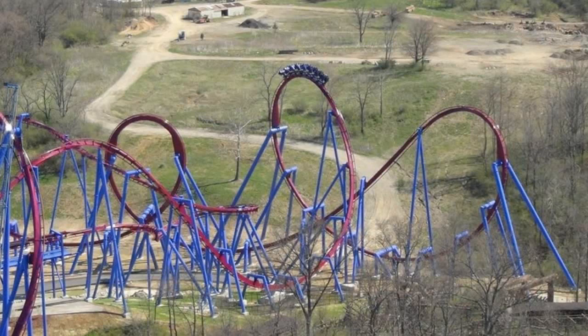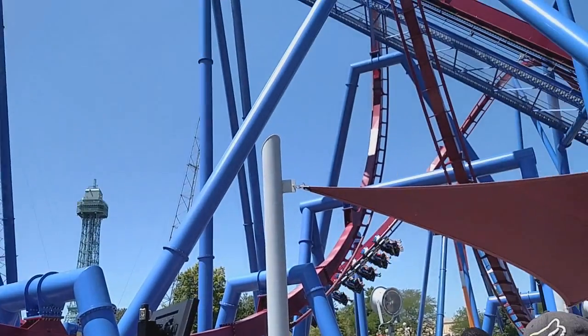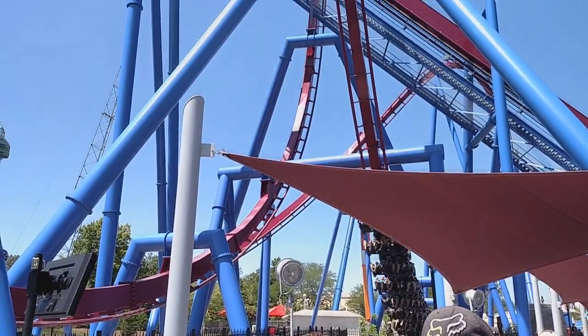This ride in general is good in every row. Front row, there's nothing like seeing the beautiful purple track in front of you, and back row, there's nothing like getting pulled over. So I really don't have a row preference on this ride. So you're going to go down the drop, which is extraordinary, and you're going to go into this dive loop that, it feels like you're going a lot slower than you really are. It's just great inversion. I love how B&M designed it for this ride.